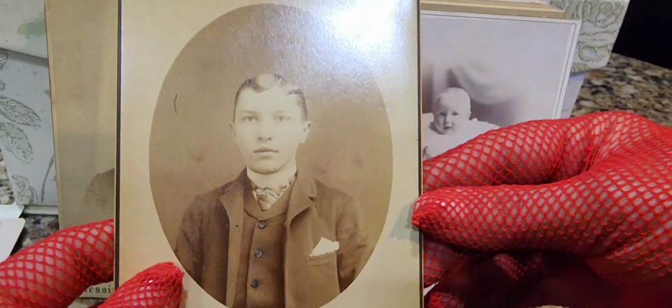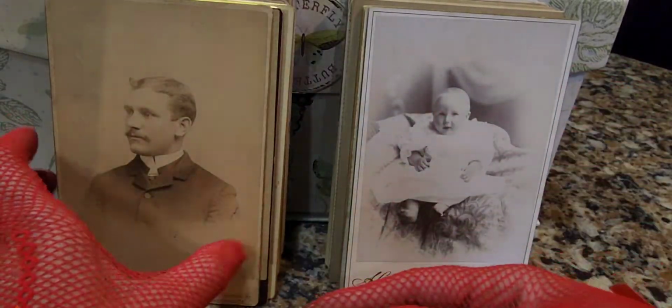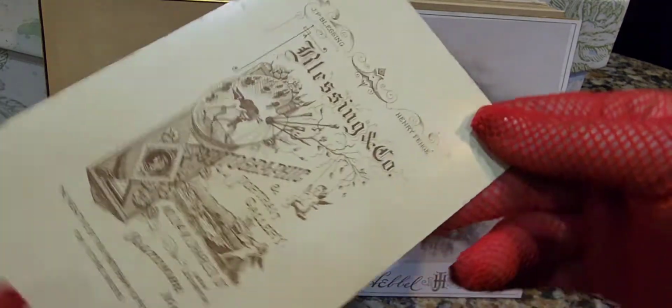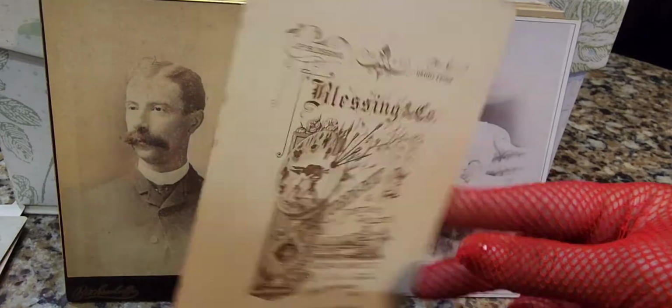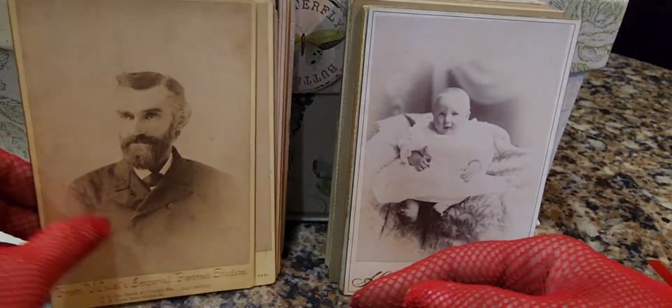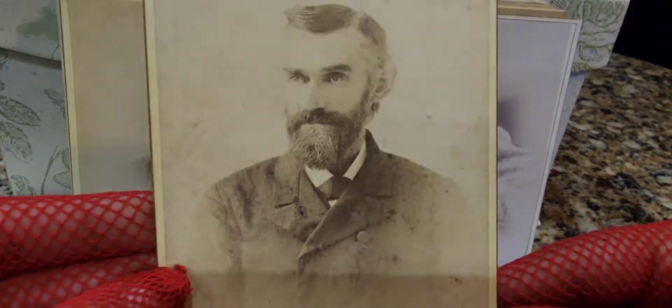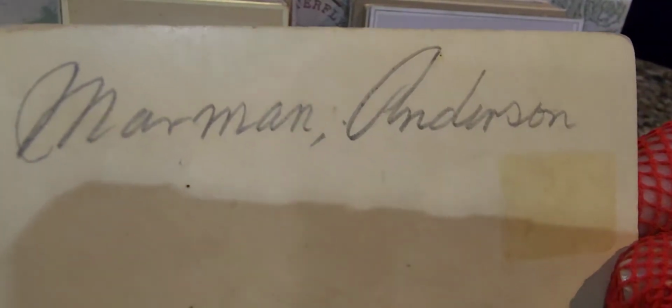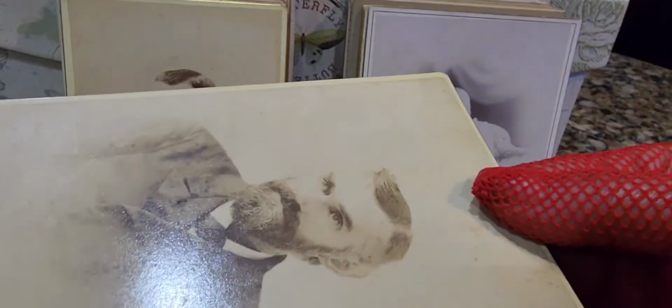I wish they would have put a name. Wow, that's pretty cool. All right, so I could be wrong. I'm not an expert. So these photos could be taken anywhere between the 1880s to the 1890s. That's a cool image. And again, we have this cool graphics on the back. And we got names. Okay, and dates. May 8th, 1889. What's the name? It says Marmin Anderson. Interesting.